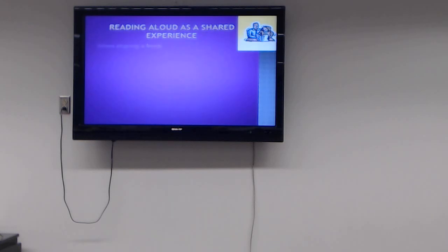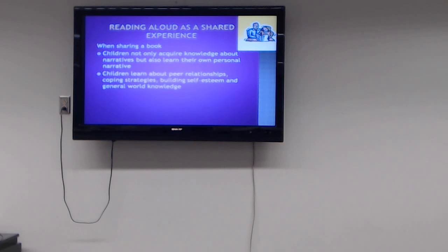Reading aloud as a shared experience. When sharing a book, children not only acquire knowledge about narratives, but also learn their own personal narrative. Children learn about peer relationships, coping strategies, building self-esteem, and general world knowledge. It can play an important role in wake and sleep patterns by making book reading part of bedtime routines.